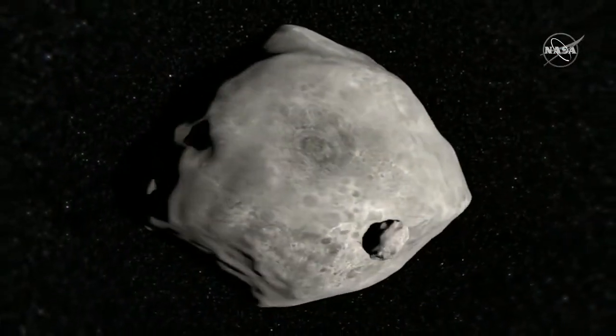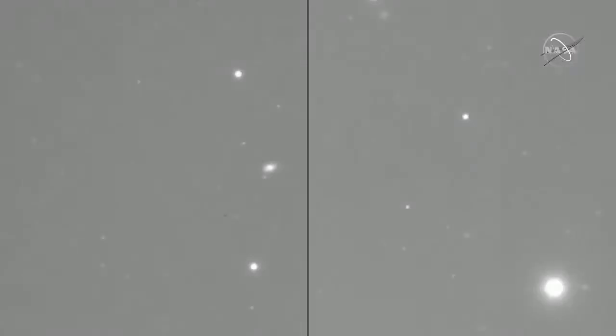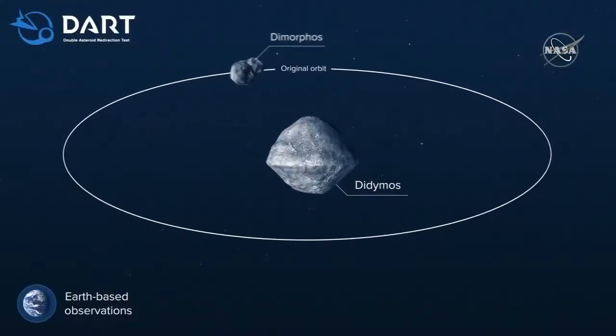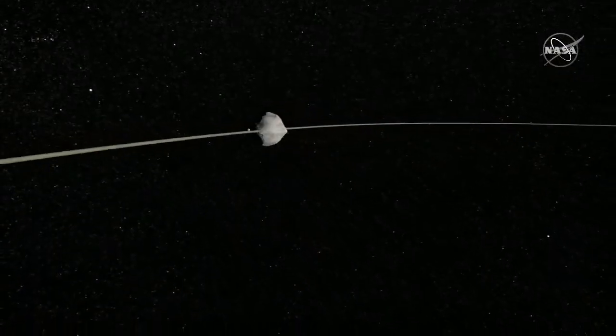I lead a group of astronomers that are going to measure how much DART changed Dimorphos' orbit using ground-based telescopes all over the world. This is an animation. You can see Didymos and Dimorphos as one point of light. These curves show the brightness change due to Dimorphos moving in front of and behind Didymos. We can tell how quickly Dimorphos is moving around Didymos. We make these measurements before DART arrives, and then this is the same technique that we'll use after the impact to determine how much we've changed the orbit by.